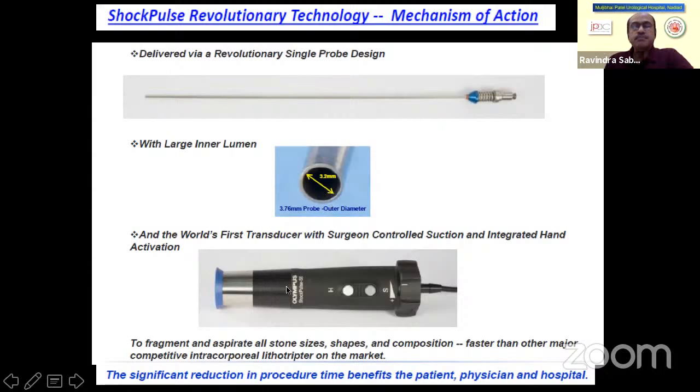This is how the hand probe looks. The Trilogy has an adjustment which can be made and seen on the panel, but the shock pulse doesn't have that sort of thing. But here, by the rotational movement of this probe, you can increase or decrease the suction. You can see here that there's a plus sign and a negative sign.